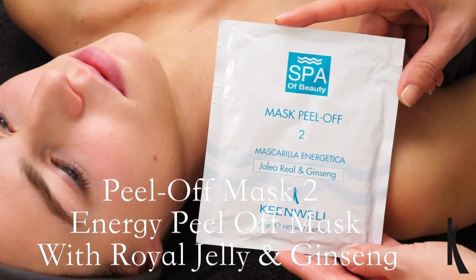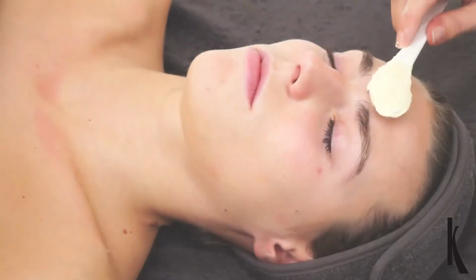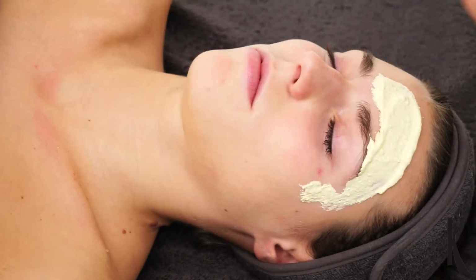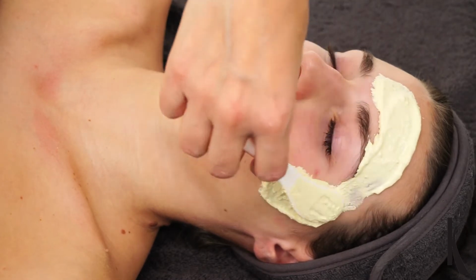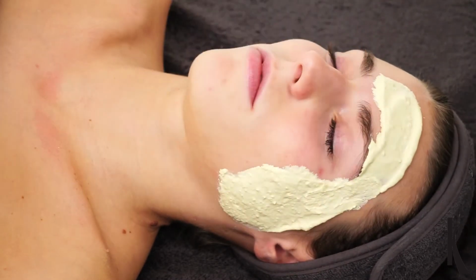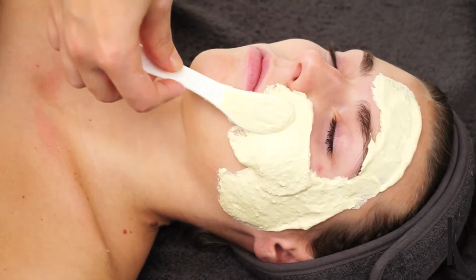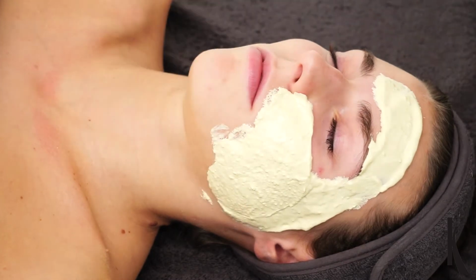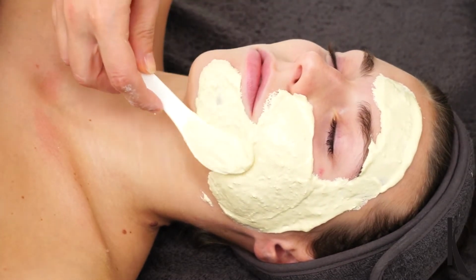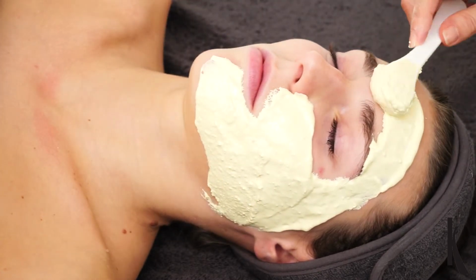Peel-off mask 2. Energy peel-off mask. Royal jelly and ginseng. We apply peel-off mask 2, energy peel-off mask, royal jelly and ginseng, for fatigued skin with little oxygenation. Thanks to its ingredients, it fixes water in the skin, provides extra comfort, firmness, and radiance.